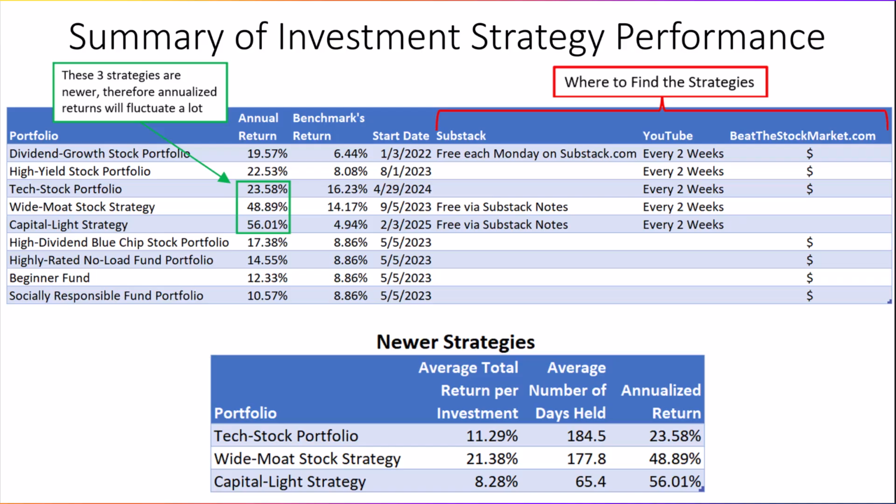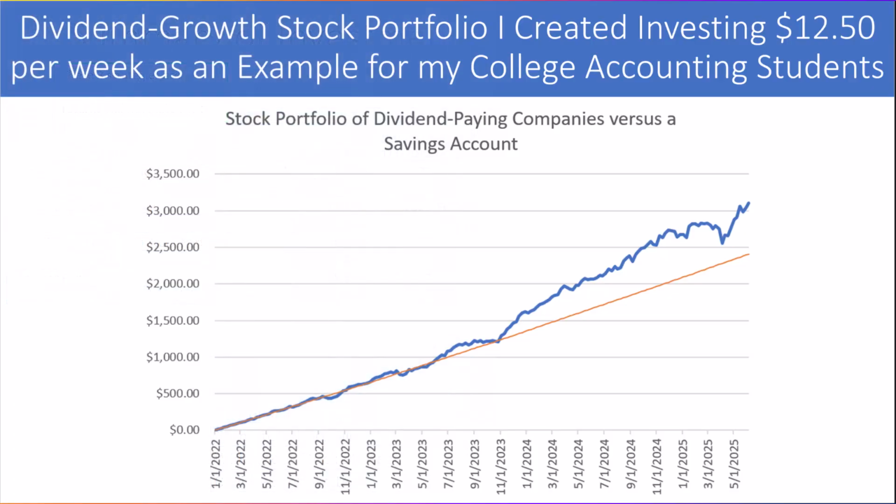So just be aware that the annual returns of these three newer portfolios jump up and down a lot, but will settle down over time.